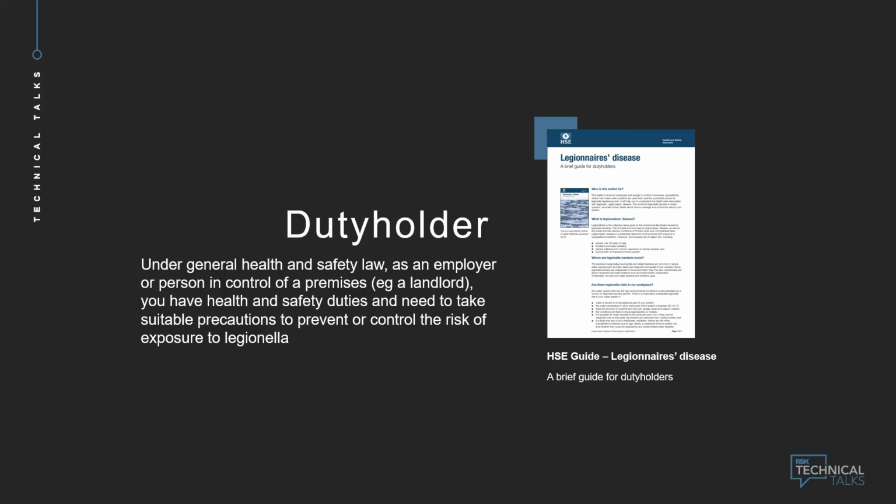Okay, so some of the roles, you'll see terms for the roles bandied about in Legionella control. The first one is duty holder. This is pretty much the most senior person within an organization or landlord of a premise, and they are the person that is ultimately responsible for health and safety of a company. A duty holder has several responsibilities when it comes to Legionnaires' disease.